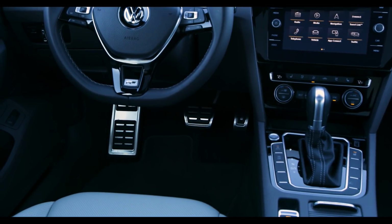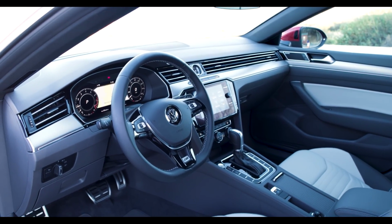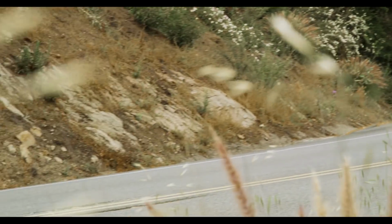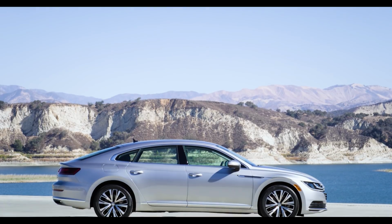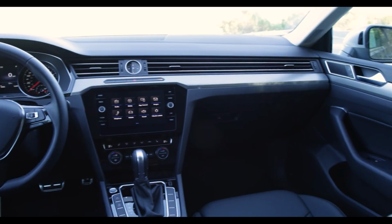Coupled with an expanded range of driving modes spanning from Comfort Plus to Sport Plus, the Arteon is enabled to please the driver through a wider dynamic range. The latest version of 4Motion can also decouple the rear wheels when not needed in order to save fuel.